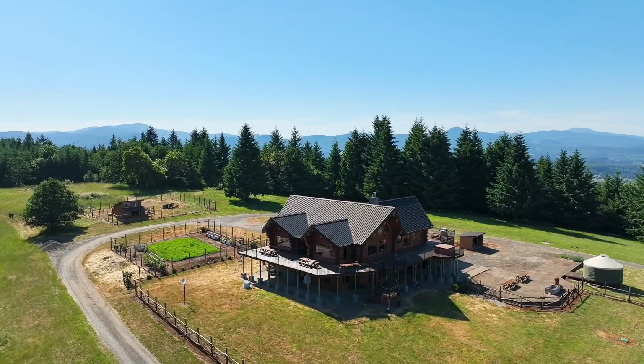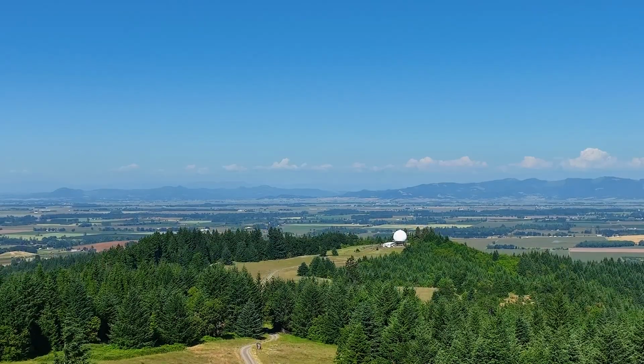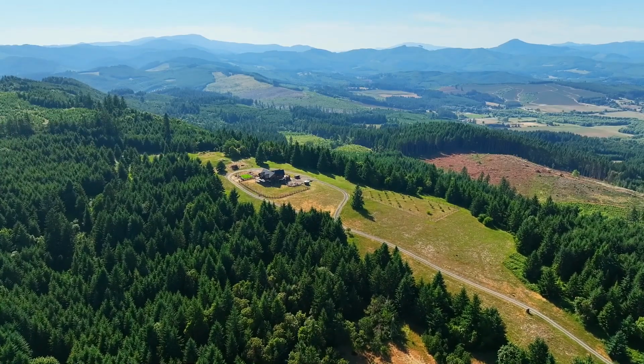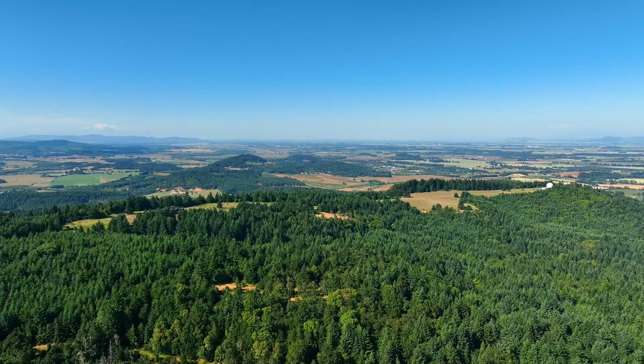A fantastic opportunity to experience the best of all worlds. Luxury living with incredible privacy, yet close to city conveniences. It's all here ready for you to call home.